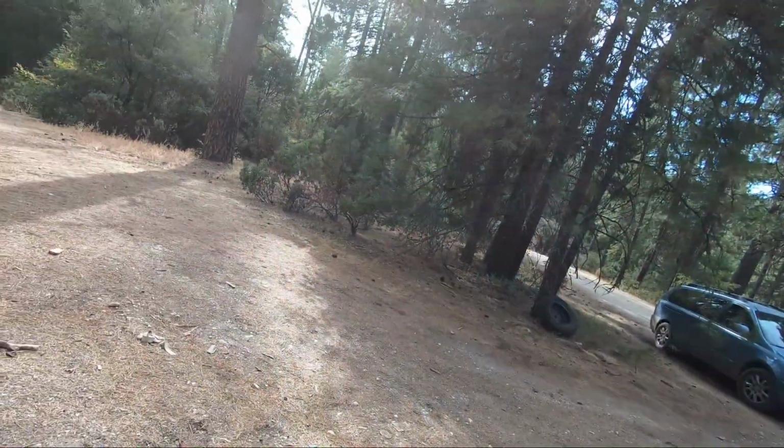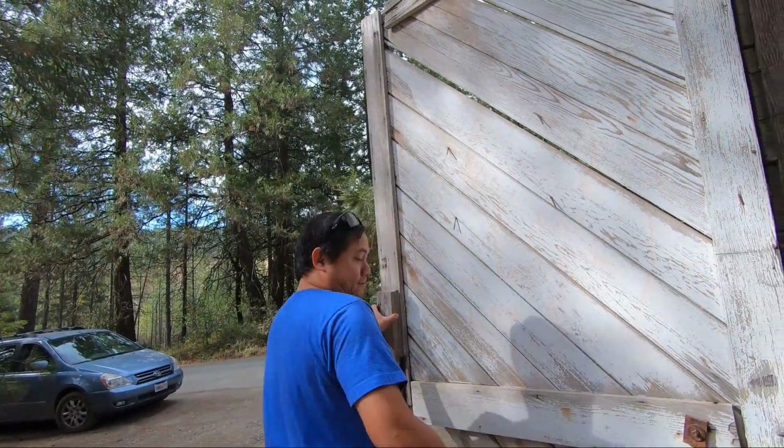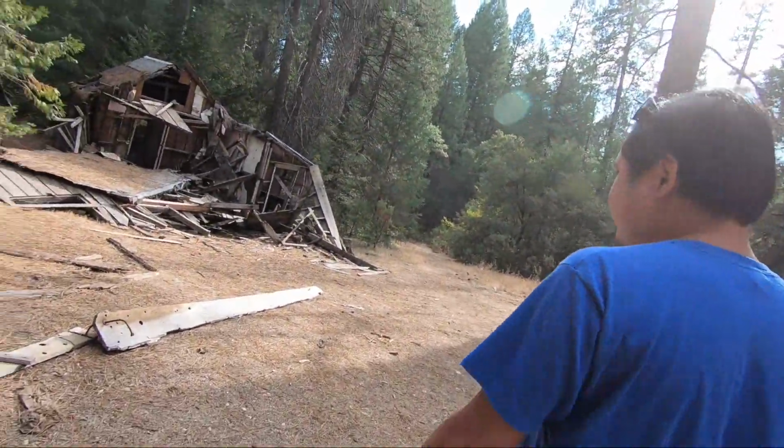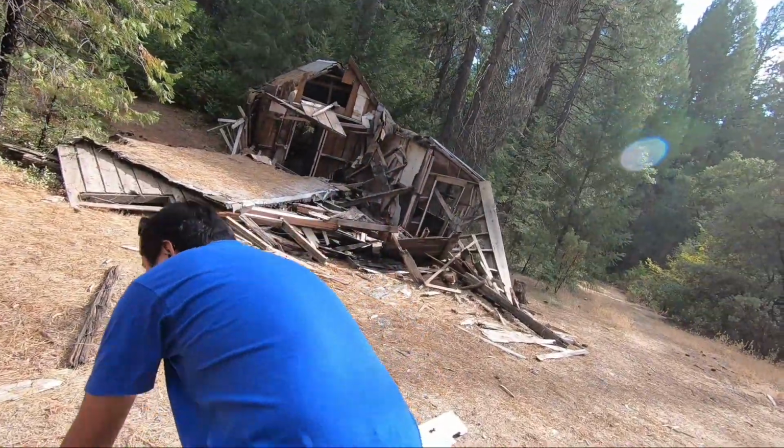Can we take some of this wood and use it as reclaimed wood for a bedroom? Oh my goodness, you're terrible. This is a state historic park here. Let's take this, let's put it in the car. Come on, Seth. Don't lift it.